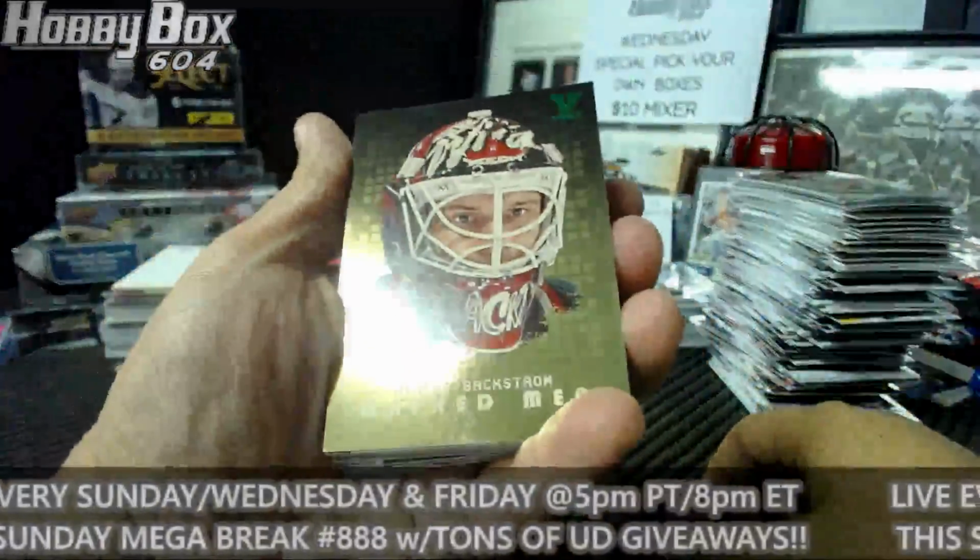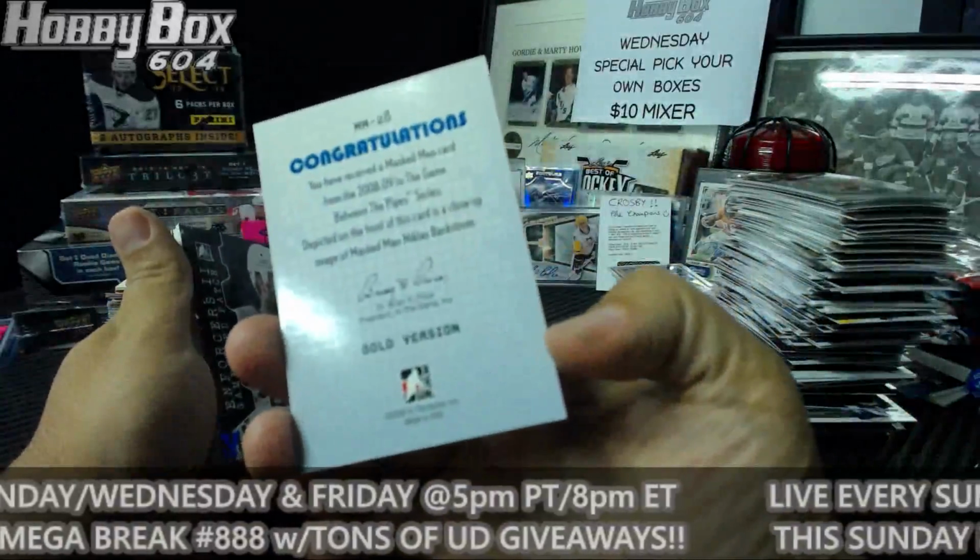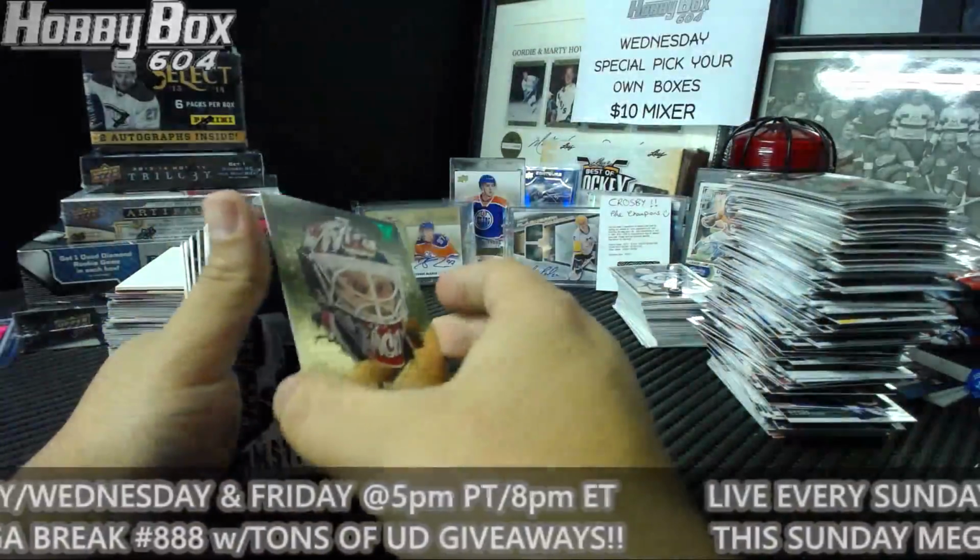Okay, first is the mask card. Gold version. Nicholas Backstrom.